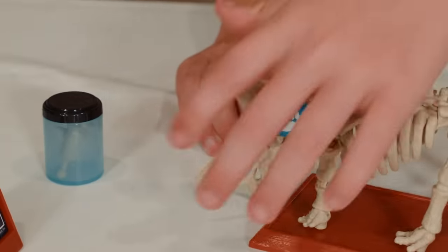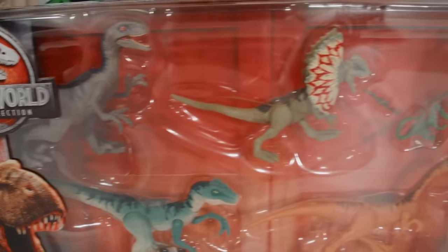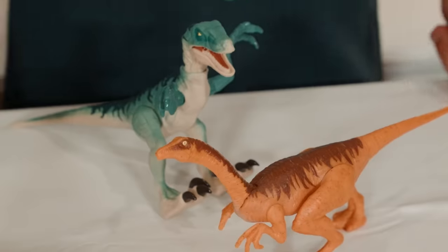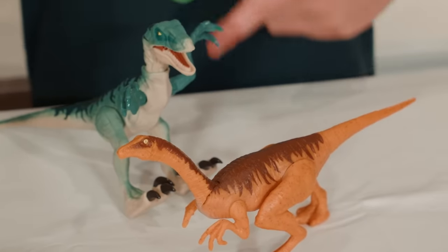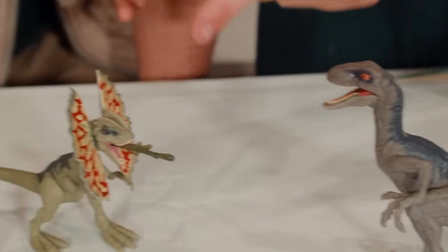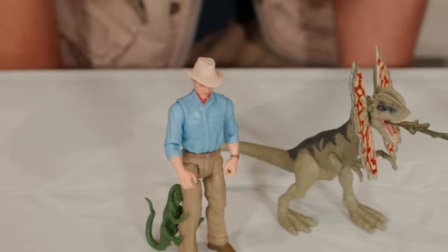Yeah. Okay, cool. So what's this Jurassic World set we've got here, huh? Jurassic World Legacy Collection 6-pack. Let's open this bad boy up. Yeah. So we have a Gallimimus, a Velociraptor, another Velociraptor. Cool. A Dilophosaurus spitting out acid, and Dr. Grant.